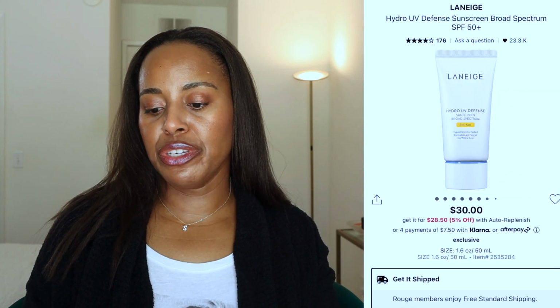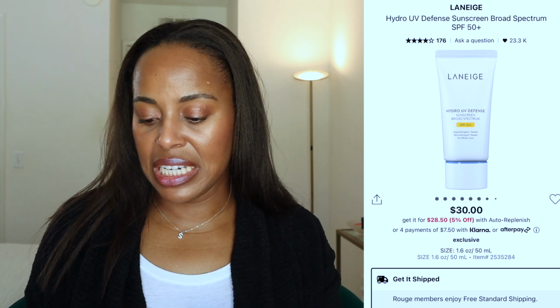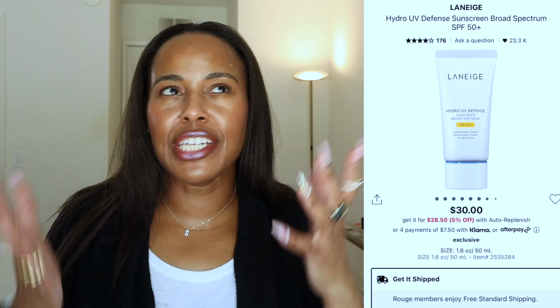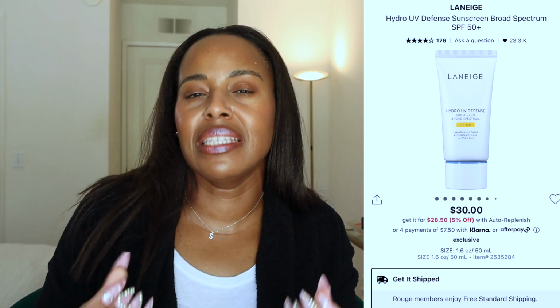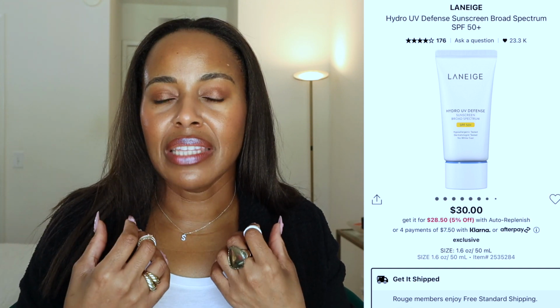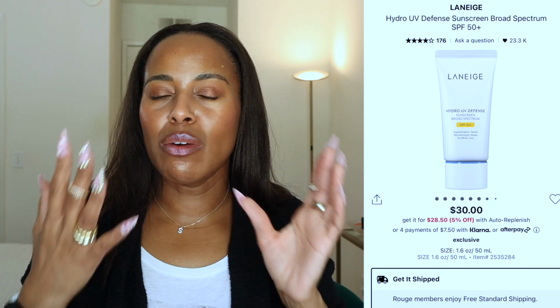Now, the other one that I grabbed was from Laneige. It's the Hydro UV Defense Sunscreen SPF 50. Now, that one, I was actually surprised that it had a thicker texture to it. I just wasn't thinking of that. I thought it would be almost like a watery substance, but it's thicker in texture, and unfortunately it still feels that way on the skin. It doesn't really seem to just sink in and be lightweight.